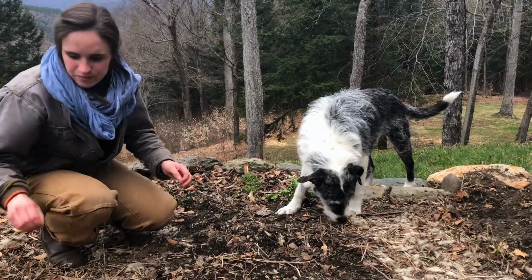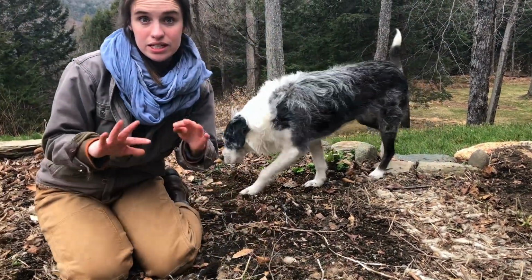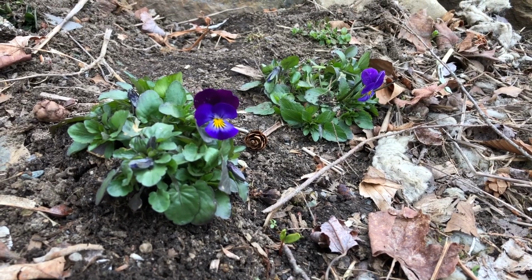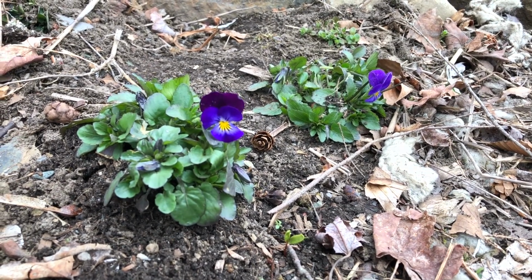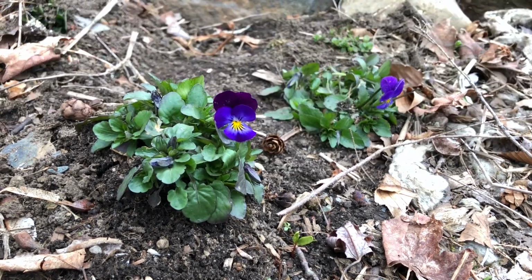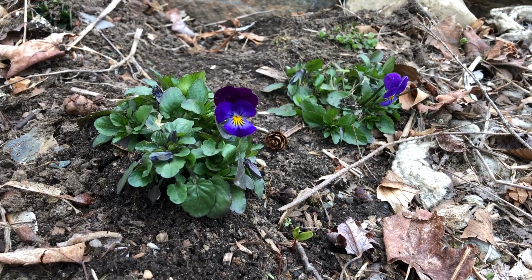There's also a little plant. I only planted like one or two of them, but then they did something called self-seeding, and now they're everywhere. This little Johnny jump-up plant. I just love these flowers, and they're one of the first to bloom in the spring, so they make me so happy. They even kind of look like a little smiling face.